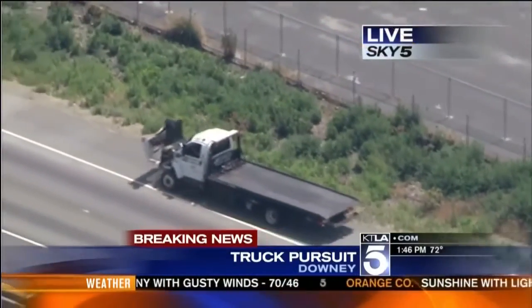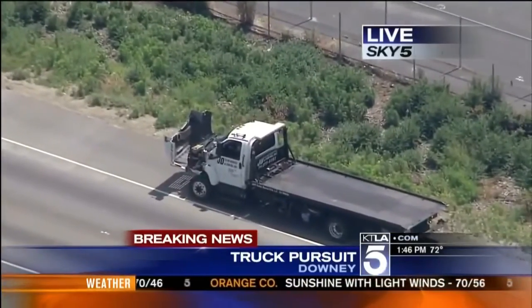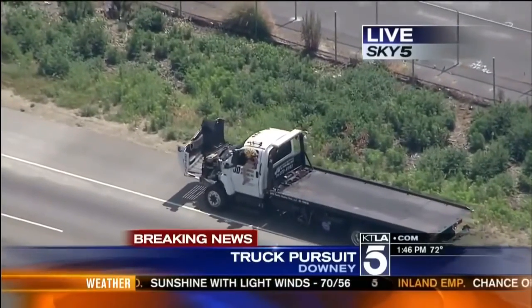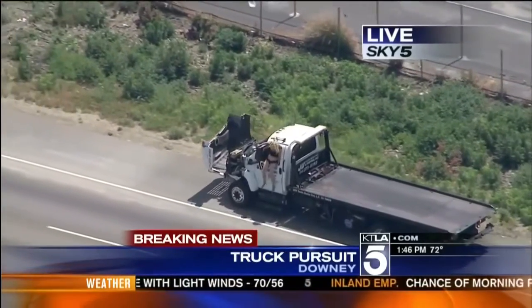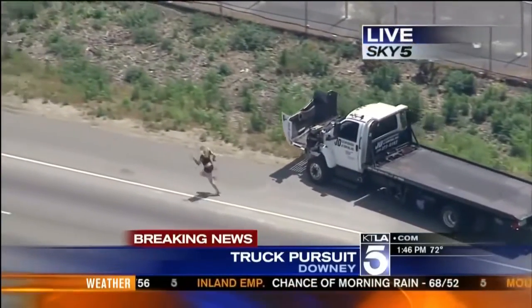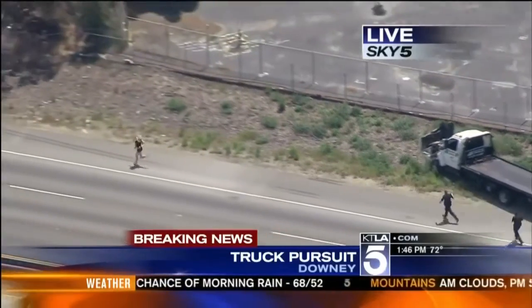There goes the hood, and she has come to a quick stop. She has come to a sudden stop on the right shoulder. We'll try and get a location for you, but is she in fact going to stop, or is she going to climb out of the door of this moving tow truck? Okay, so she is out of the truck. The truck is still moving, off to the right shoulder, but let's hope that truck stops.